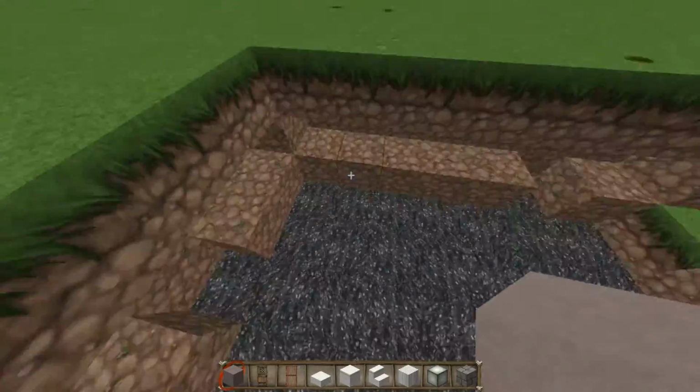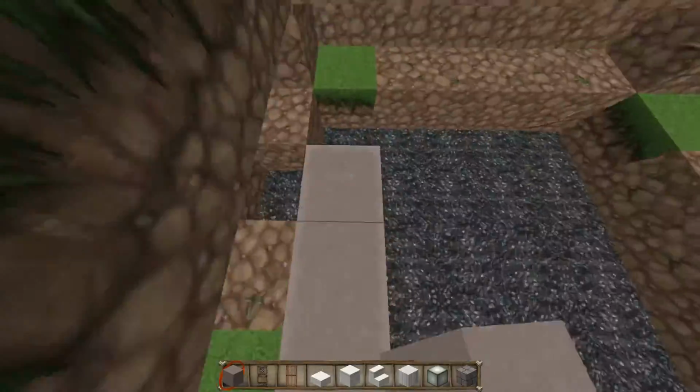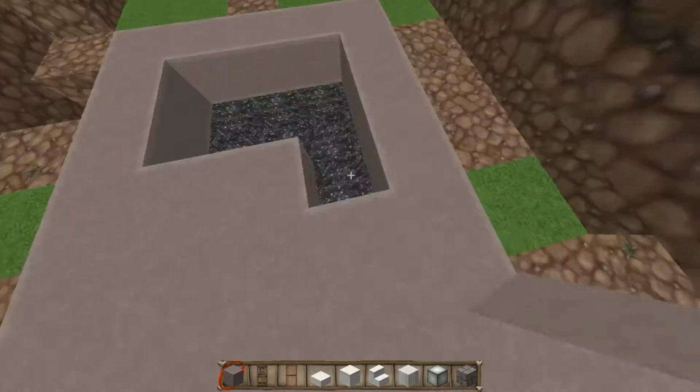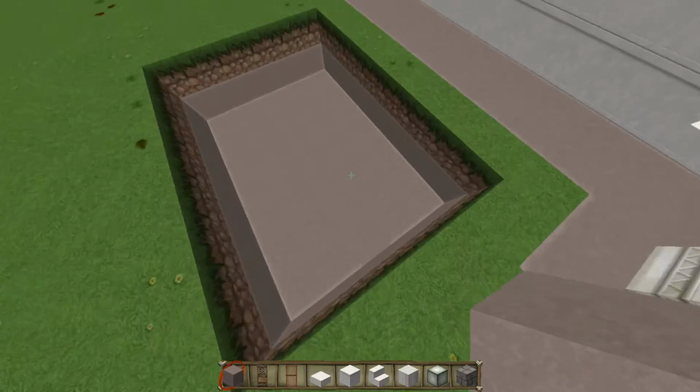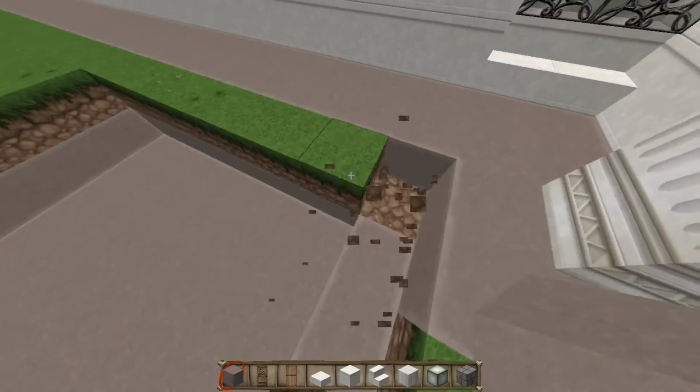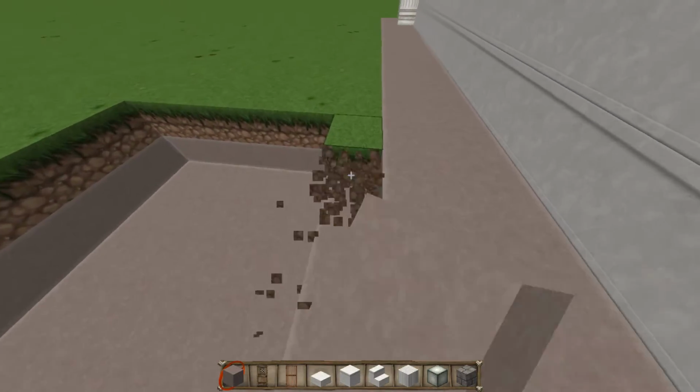And we're going to line this with the clay. So now we're going to put out the strip all the way around here and cover that up with clay too.